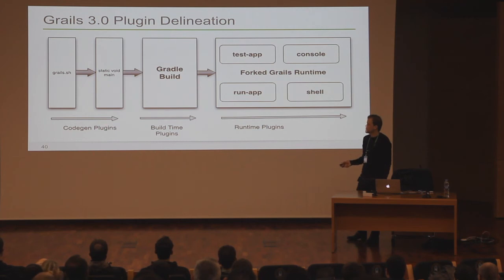And we're going to be splitting this notion. In Grails 2.x at the moment, a plugin basically spans all of these three areas. A Grails plugin can potentially contribute to all three of these areas, and that really is quite bad because it links everything together and makes everything too tight. So we want to split the notion of code gen plugins, plugins that generate code, build time plugins, which should be just Gradle plugins, and then runtime plugins, which is, you know, the Quartz plugins of this world, all the plugins that provide runtime services. They should be separated, and should have no knowledge of these other areas, which currently they do. So we want this delineation.